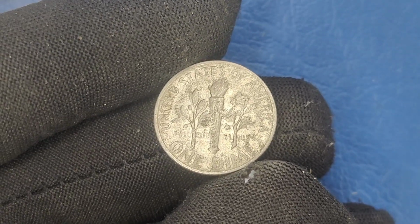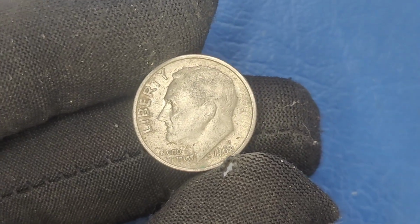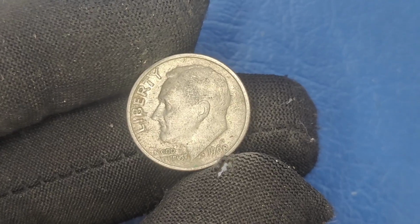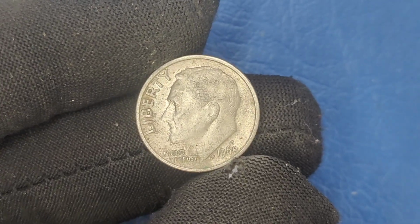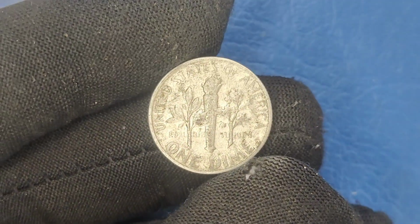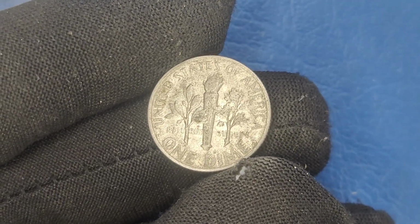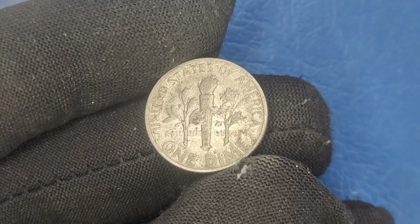Lastly, the high value comes down to market demand. Coin collectors and investors are always on the lookout for rare and valuable coins, especially those that have an interesting backstory, like the 1968 D double die error. With so many collectors and investors interested in rare coins, prices continue to rise as the supply becomes even more limited.